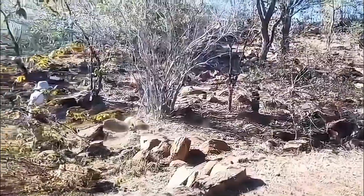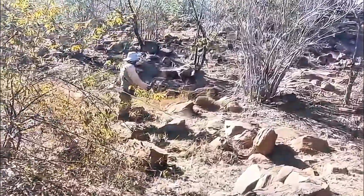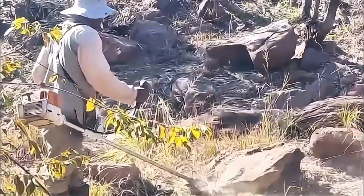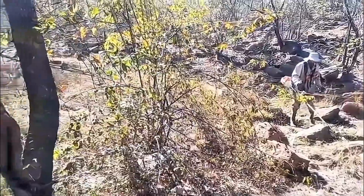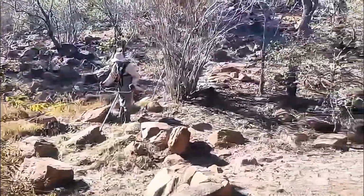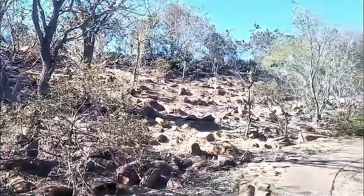Out here in the bush, fires are something that we have to be very careful about. Specifically during the dry season, everything dries out and a tiny spark can turn into a big problem really fast. That's why we do fire breaks, clearing strips of land to slow down or stop fire from spreading. We also use controlled burns to manage fuel and keep the land healthy, but the most important part is being prepared. Everyone on the team knows exactly what to do, who does what, and how to stay safe.